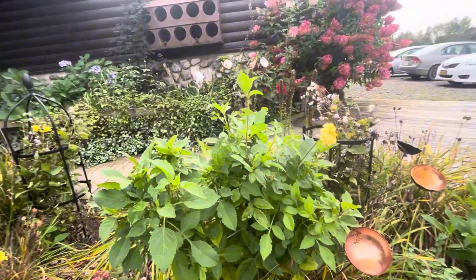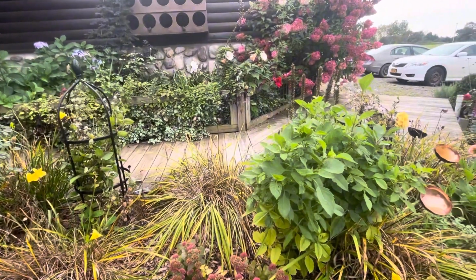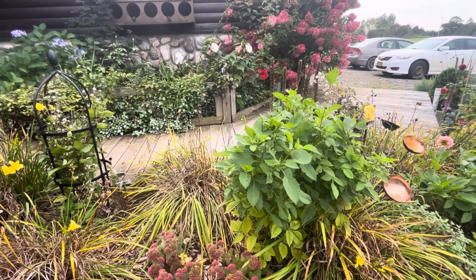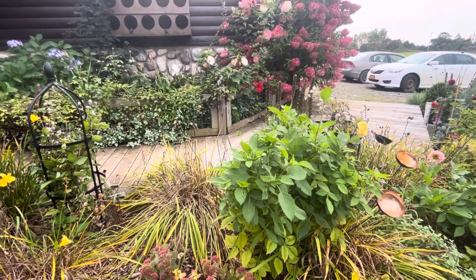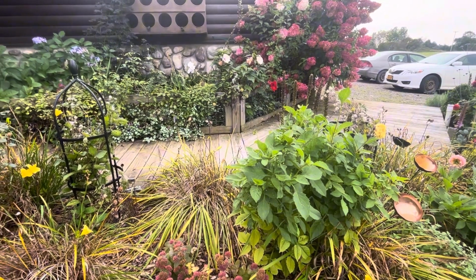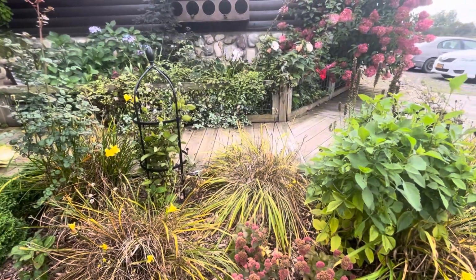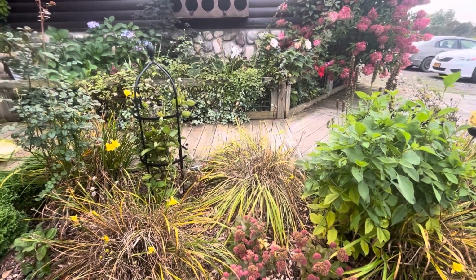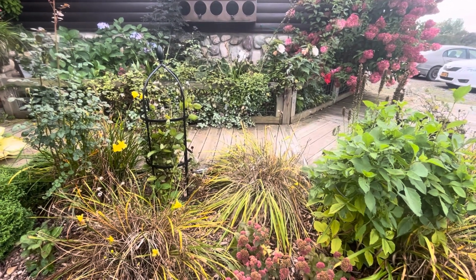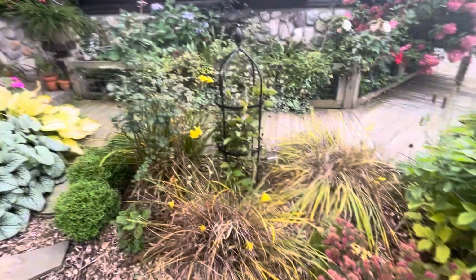This bed though is pretty full, so I will probably always put some dahlias in here. But next year I'm going to do all the same. And I'm not quite sure which one I'll pick. I'm kind of thinking about maybe a single dahlia. We'll see. I really like the ball dahlias. Who knows? I have already started shopping for next year though.